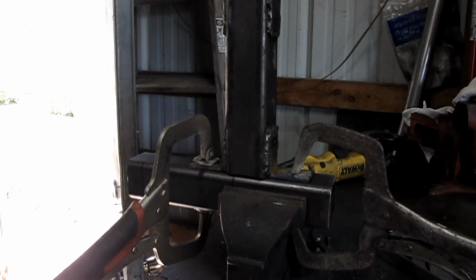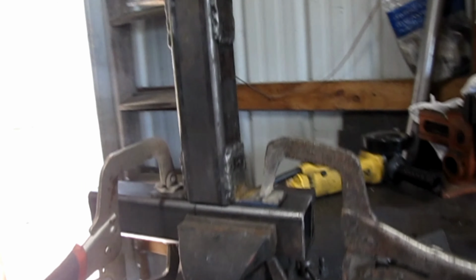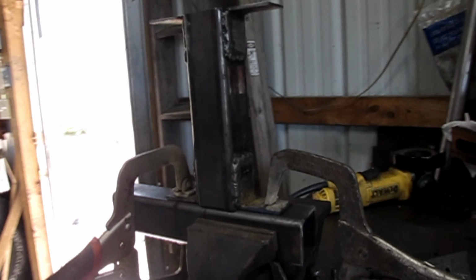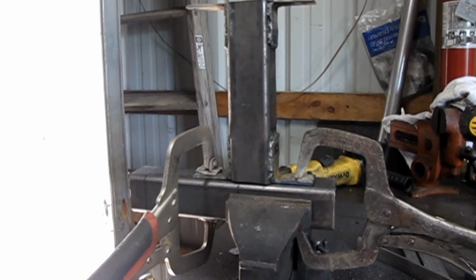Guys, that's where we're at. It's ugly. Like I said, I never claimed to be a welder. Never once. But the stuff stuck together. I smacked it with a hammer and it worked. But anyway, we're going to take a quick break from this real quick.